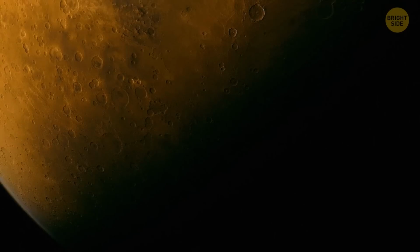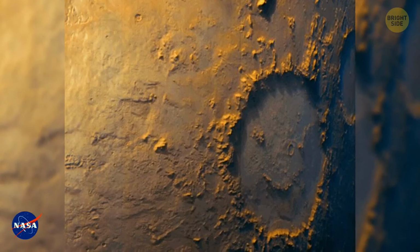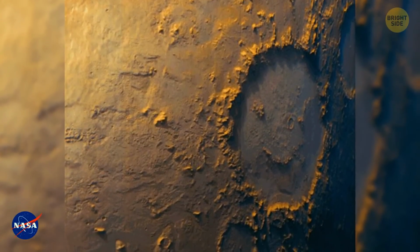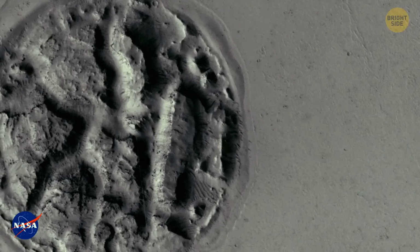How about some other unusual things people have found on Mars, like Happy Face Crater? You can easily see why it has this nickname. Or rocks in different shapes, a pancake, brachiosaurus, or a fish. Mars also has a waffle-shaped island on its surface.